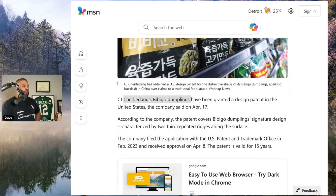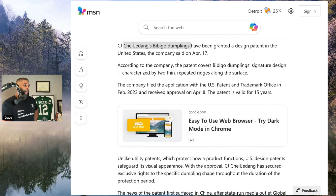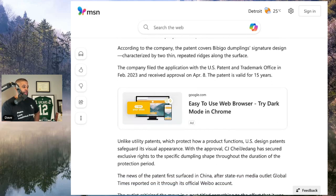BBGO dumplings have been granted a design patent in the United States. The company said on April 17th. So this is just yesterday it was granted a design patent. According to the company, the patent covers the dumpling signature design characterized by two thin repeated ridges along the surface. The company filed the application in the U.S. back in 2023 and received approval on April 8th. The patent is valid for 15 years.